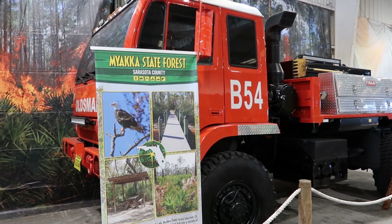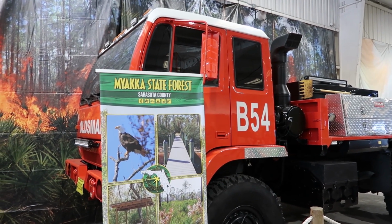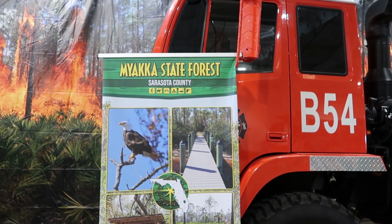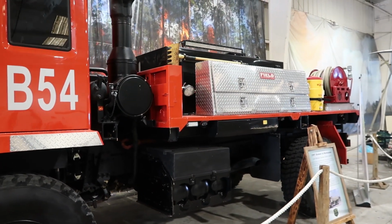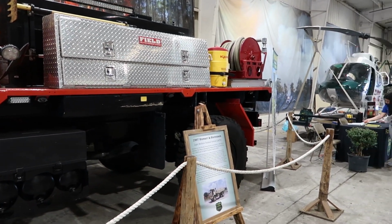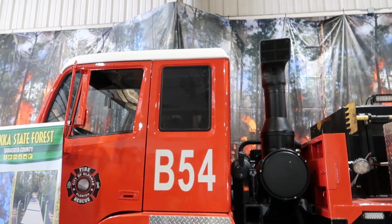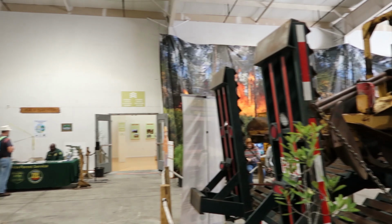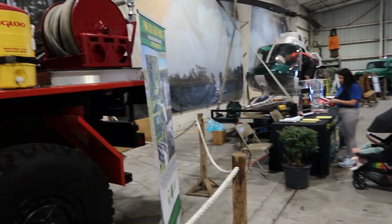Now, I filmed this a bit before, but they have some nicer equipment this time, I think. Here's a... What is this? Oh, there it is. This is a 1997 Stewart and Stevenson light medium tactical vehicle. That is cool, how big that thing is. They have a lot of nice stuff here this time. Well, they had cool stuff before, but I'm pretty sure I don't remember all this.